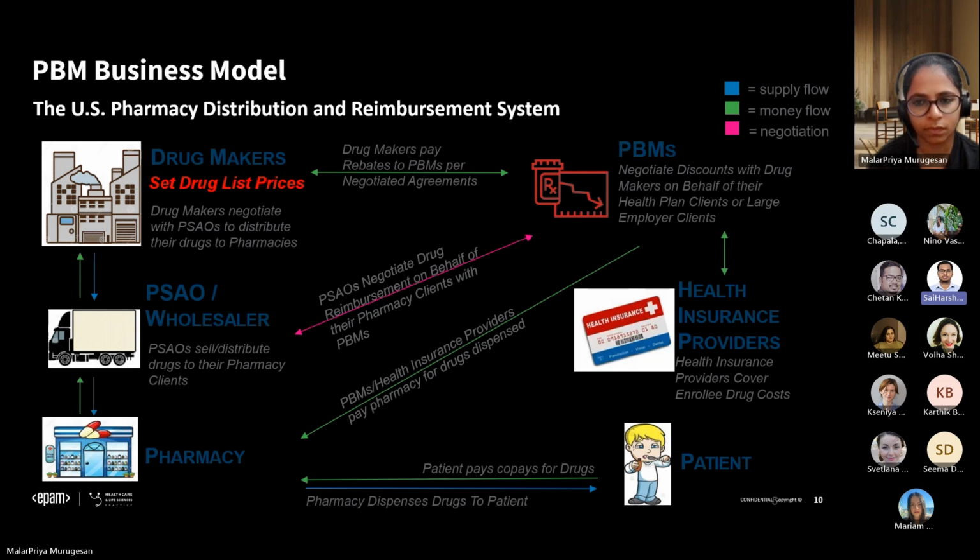So you see three flows here. There are different actors here: the drug makers, wholesalers, pharmacy, PBMs, health insurance providers, and patient. And there are three different flows: supply flow, money flow, and negotiation. First, let's see the supply flow, which is highlighted in blue here. Supply flow is when the makers make any drugs, they give these drugs to the wholesalers. The wholesalers will then distribute these drugs to the pharmacy clients. Now, this is the supply flow.